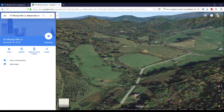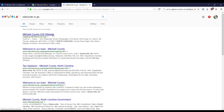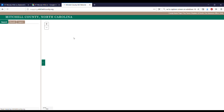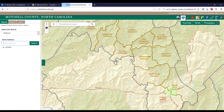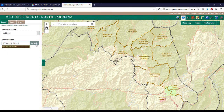So, this is in Bakersville, North Carolina. So what I'm going to do is search Bakersville, North Carolina GIS. And basically the GIS is the municipal way that cities do all their taxes and their plot stuff, finding parcel lot lines and whatnot.